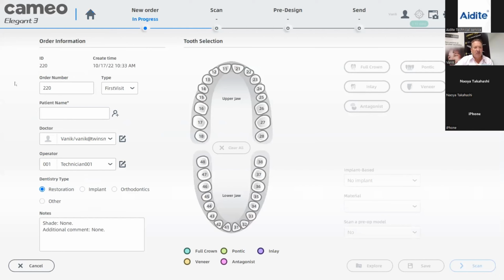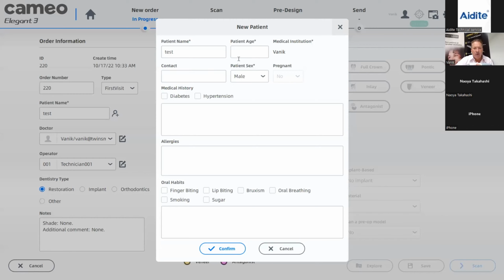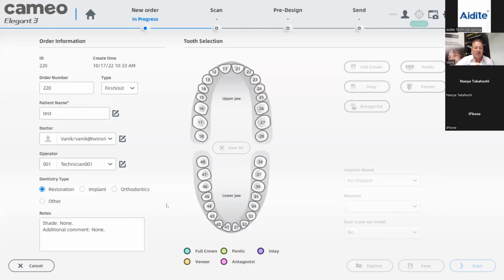It asks what I need to know: the order number, type of visit, first visit to the dentist. I always leave this. I put the patient name in here, test. Now when you put test in, you have to go to this new patient and put in minimum the age. So I just put an age, 22, and I confirm it. Sure, you can put the contact information, male, female, but people are not interested. Many people want to have it, but many also don't want to have it. They just want to scan. So here you could put all that information in. The only thing I put in nowadays is the age, 22 for example, confirm it. And now I'm ready to start scanning.